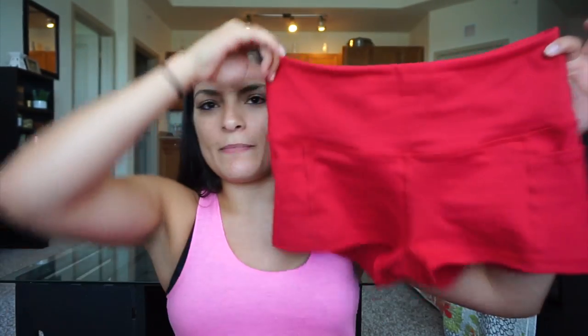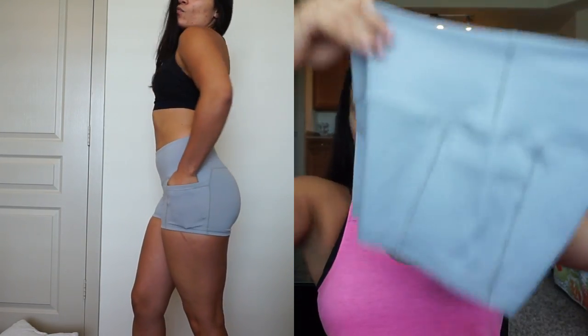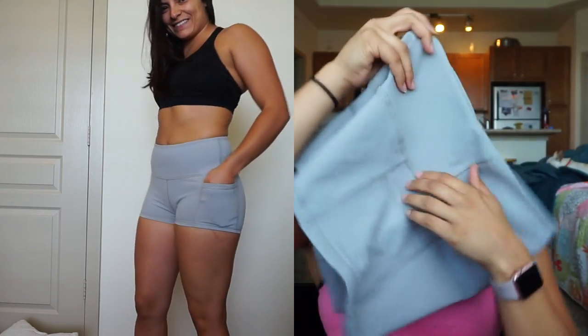So the first item I picked up was at the unicorn party. These are the limited edition ones that you can't get online, but they are the Melina shorts. And I got them in 2 colors. I got them in red and I got them in stone, this beautiful gray color. And they have pockets on both sides, which is awesome.